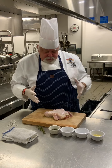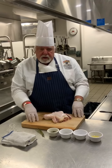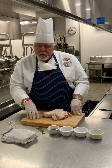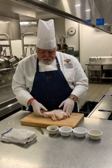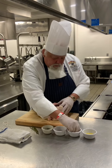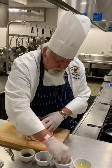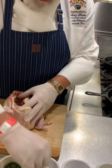So with gloved hands, we've already patted it dry. You can't get golden brown on a chicken that's wet. All right, you have to dry it inside and out. And the first thing we're going to do is go ahead and season it on the inside. A little salt. Got to roll it around. A little pepper.